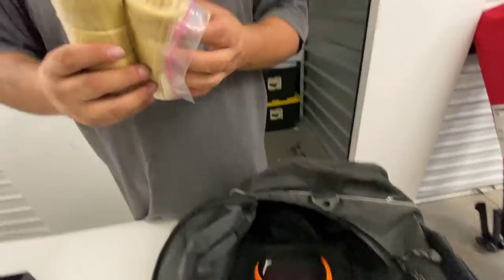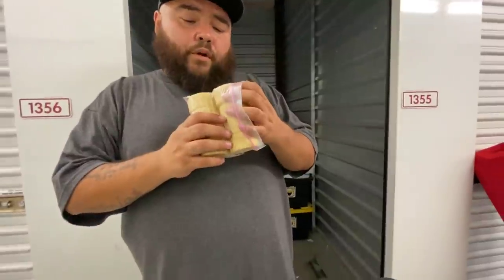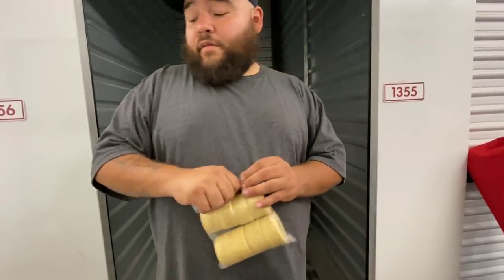What are these? Some wheels. 57mm Roller Bones. Is that what it says? Yeah. Some of these skating wheels be expensive. You know how I know? How do you know? Watching Tucker up.